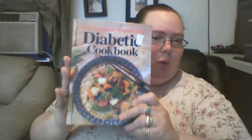And I think we did pretty good. So let's just jump right in. This is from, of course, my favorite little thrift store. They had a complete step-by-step diabetic cookbook. And since I'm type 2, I figured, hey, what could it hurt, right? Maybe it'll help get my sugar numbers down even further.